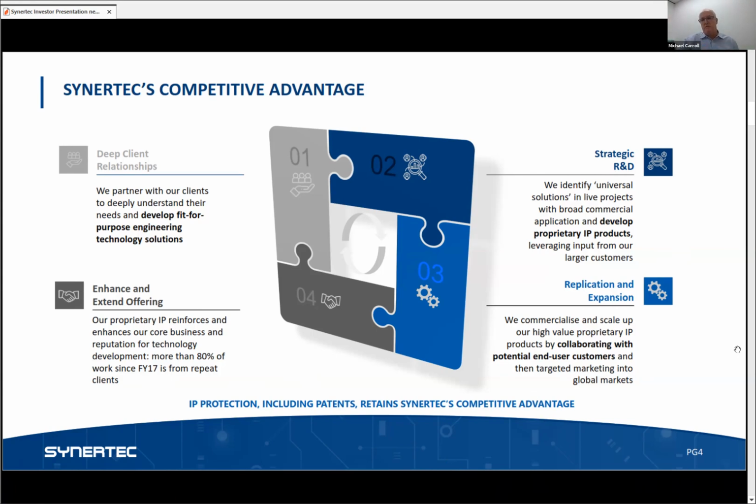So our strategic R&D is, as we work with these companies, we see universal problems, and we try and develop universal solutions and develop the IP. So we're responding to real life problems within that customer base, which I previously showed you. We run a filter over the opportunities that we think are there to create some IP. In particular, we like to focus on the environmental side of our customers' business and see how we can make them more environmentally friendly, focusing on their environmental sustainability, or taking them on the journey to a low carbon future.